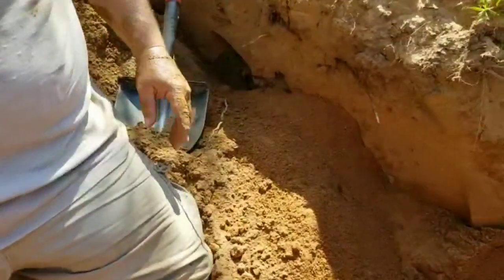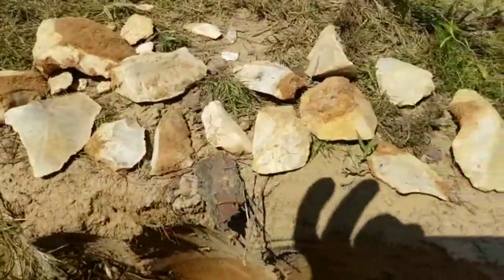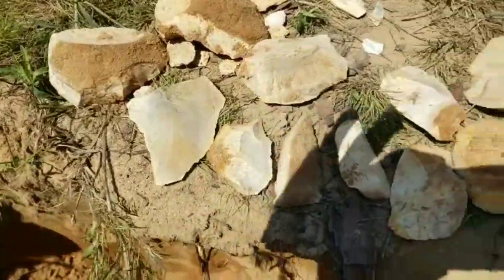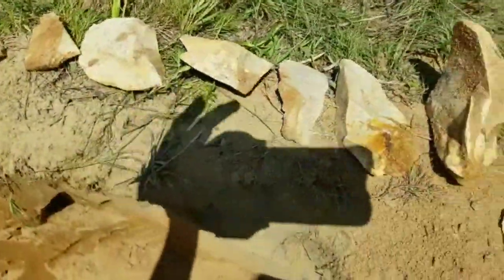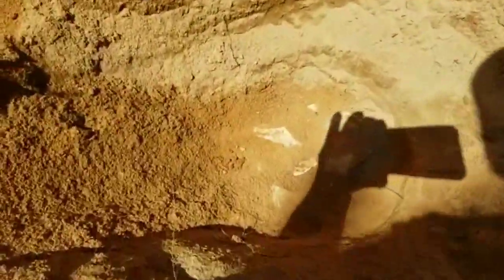Let's pause this just a minute, Butch. This is where it starts. This is the first cache I've ever found. Look at this. Every bit of this just came from this hole right here. Every bit of it. All these blades. And there's still a crackpot load more. Look, it just keeps going.